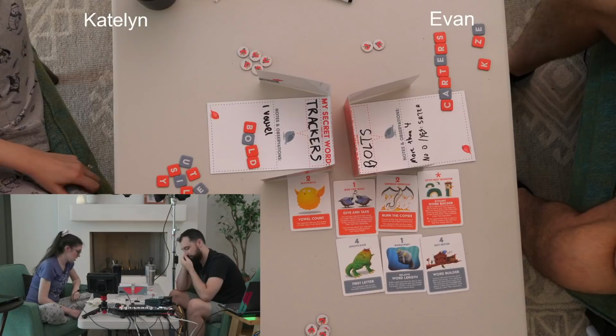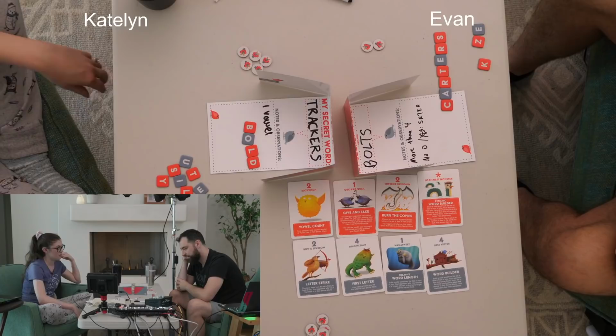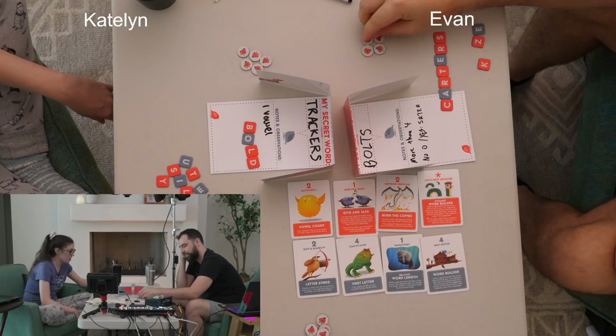Okay. I'm gonna do a letter strike, which is I choose a letter from the set of tiles in front of me and you tell me if that letter is in your secret word. I know you have one vowel, so I'm gonna choose a vowel. So I get two. You get two berries for that. Is there an O? Yes.